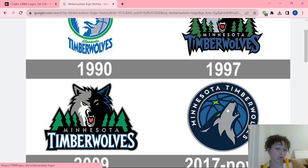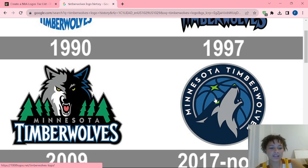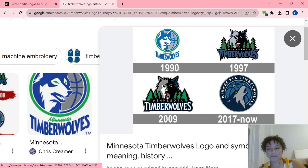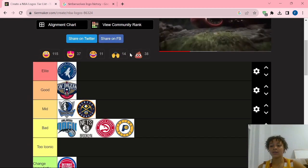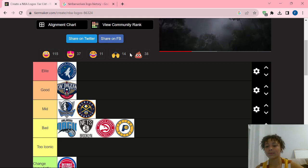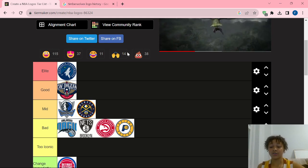This is more simple. The little star up here, you know, because it's a wolf, werewolf, midnight, or something like that. Then you got the wolf with the green on its nose, the green eyes. It's just cool, and it's the coolest one in the NBA so far. I haven't really took a deep dive on any of these. But elite tier for the Minnesota Timberwolves. I like your logo. I like the colorways. And you deserve to be in the elite tier.